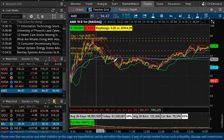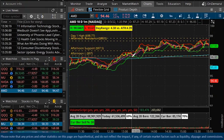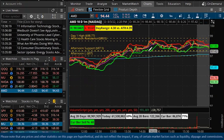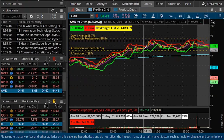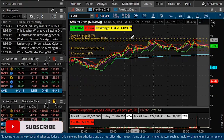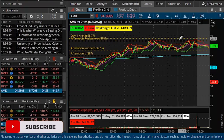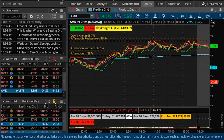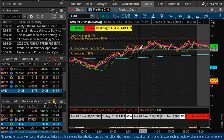Looking into the close of the day, this 97 area was the low from the afternoon, with a majority of the core support down here into 97.50. We had a tight range in the afternoon between 97.50 and 98.50. The top of the range was also towards the high of the day at 98.77. What I really paid attention to for AMD on day two was that the pre-market high was aligning with the day one high at right around 98.77.